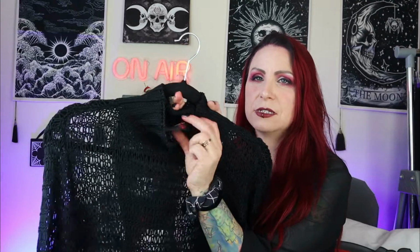Okay, so it's 100% acrylic. They say it's got Killstar branding. It's got a big Killstar label here on the back of the neck. I am liking the new Killstar labels with the bat on. Do love a bat, and of course it's in my signature Heavy Metal Momma red as well, which I know I'm totally in love with.